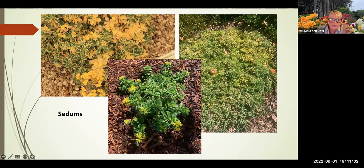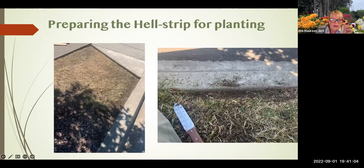So I'm going to show you a little bit. I have one that I did myself. What I did was I have this trusty hori-hori, this little knife, and I just cut the grass off, basically, as I like to say, to the nubs. And then I created an angled area along the sidewalk so that the mulch would stay in place better.